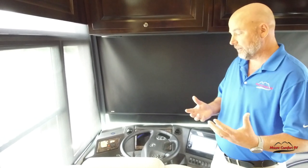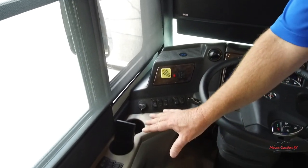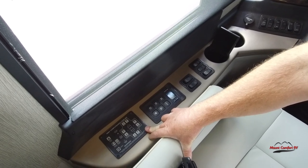So I don't waste a ton of time with that here. But let's talk about some of the controls on this coach. From the driver's seat to the driver's left, we have the fully automatic HWH hydraulic leveling system.